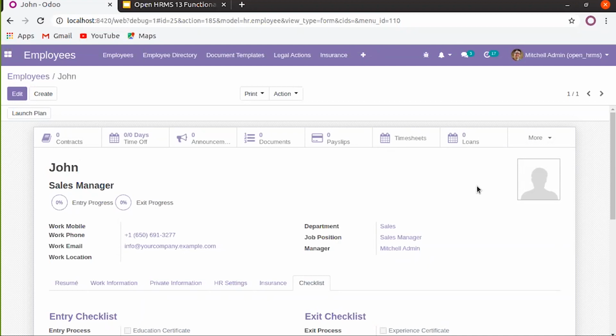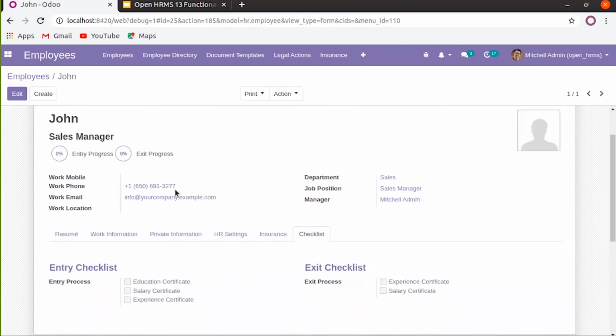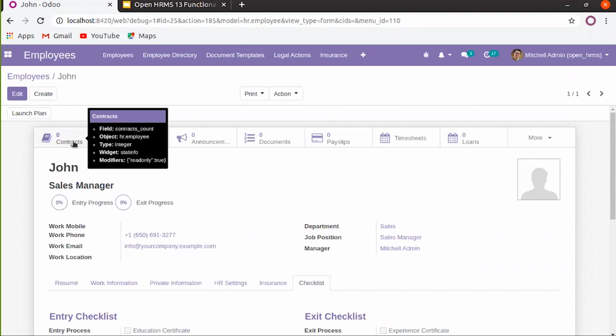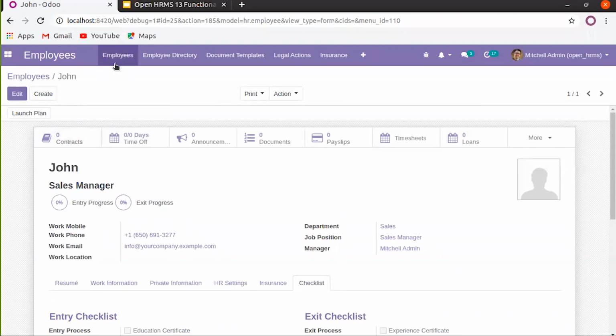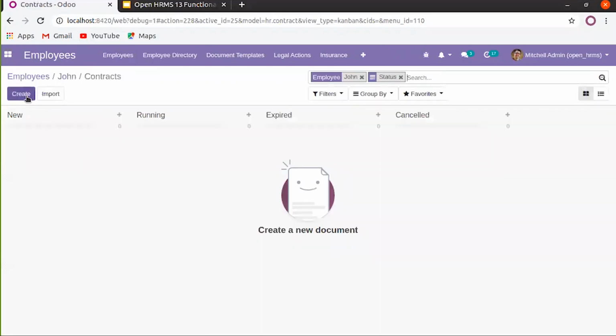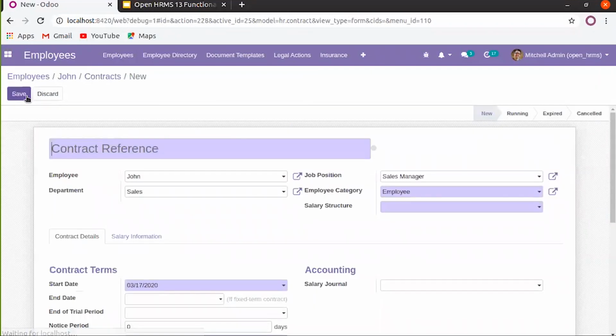So normally this contract is used to create all the payroll process. Everything will be based on this employee contract. So normally all this salary details will be provided in the contract. So let's see how to create a contract for this particular employee. To create a contract, you need to go to this contract. You can go directly to contract under the employee, or you can select it from here. So I am creating a new contract.